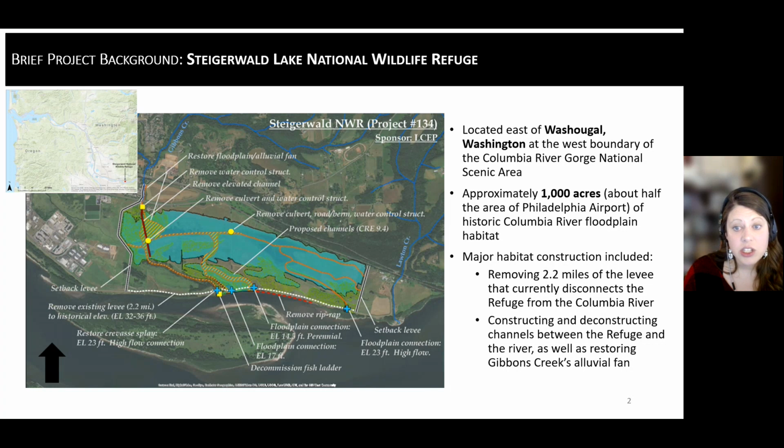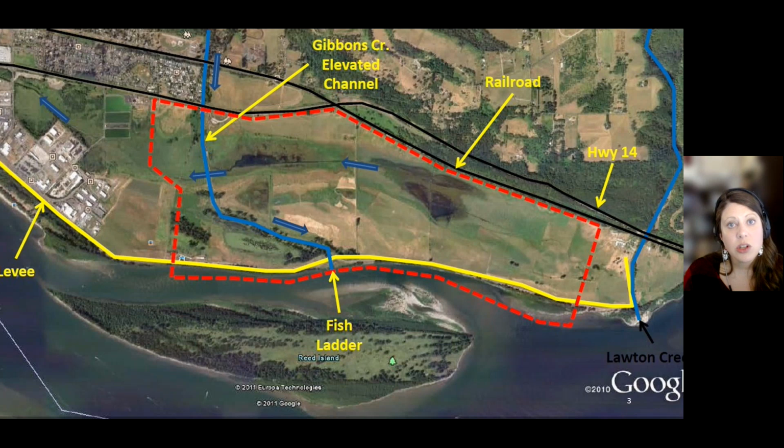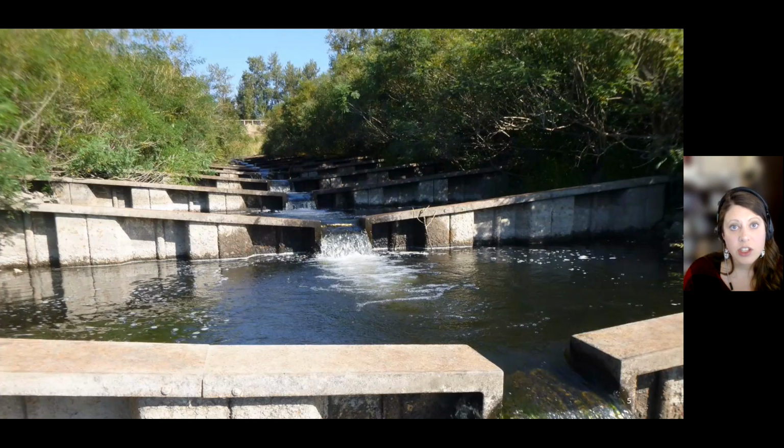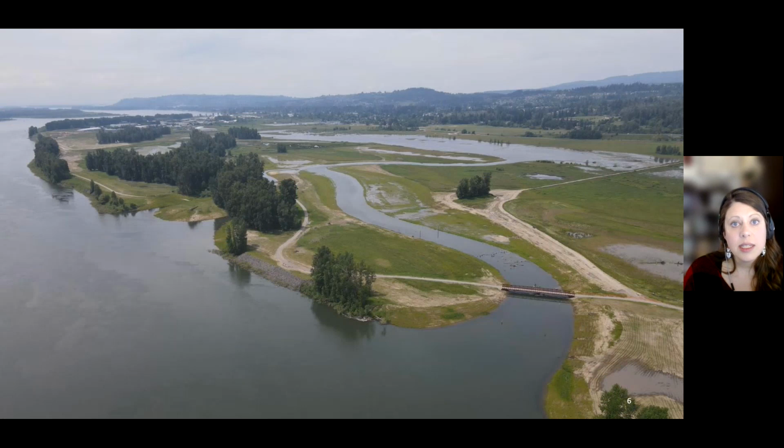One of the major changes to the project is this reconnection of Gibbons Creek to its traditional alluvial fan, the lake, and then the Columbia. So you can see here, this is Gibbons as it was channelized, and here's the fish ladder. We've removed all of that infrastructure, and here you can see what the site looks like in post-restoration. So we have a fully engaged floodplain, alluvial fan, and a really, really solid connection to the Columbia River. This is during a high flow event.